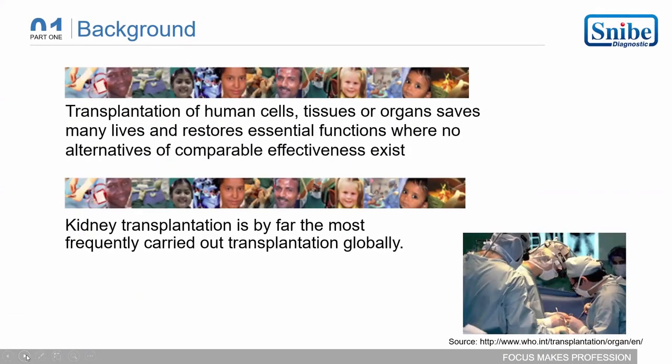These drugs are basically used in the transplantation of human cells, tissues, and organs. They save many lives and restore essential functions where no comparably effective alternative exists. Kindly make sure you know which organ is usually transplanted, and which immunosuppressive drug is the drug of choice for that transplant. Kidney transplantation is by far the most frequently carried out transplantation globally.